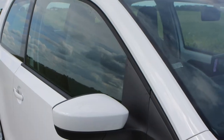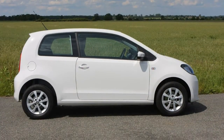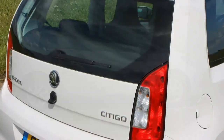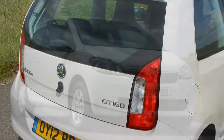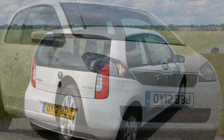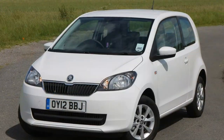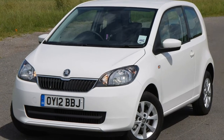There probably isn't a parking space the Citigo won't fit into. It's less than 4 meters long and, thanks to plenty of window area and small pillars, it's also a doddle to park. While they are available at extra cost, you're unlikely to need parking sensors on a car as small as this. Parking is made even easier thanks to the light steering and flat sides.